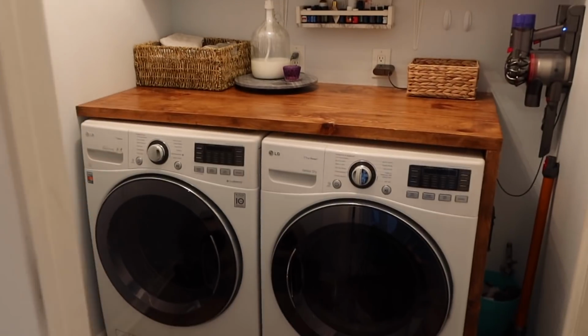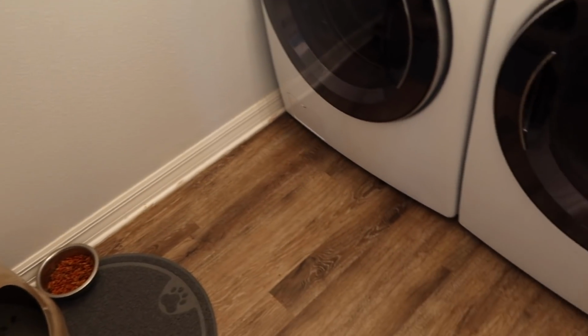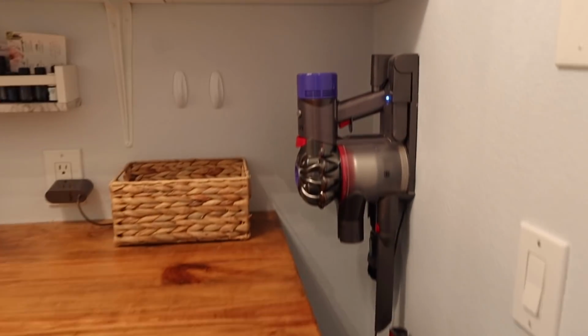It's super duper clean. I've got the fabric softener on a little marble roundabout or Lazy Susan. I have got everything compact. The cats don't use the bathroom in the house, like in their litter box. They usually go outside, but I always have a litter box just in case.